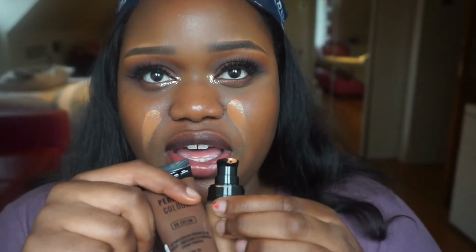What's this? Y'all tripping. They have this BB cream, and I'm gonna have to mix these two together. I'm not about to be looking like all those aunties. Oh my god! All this.